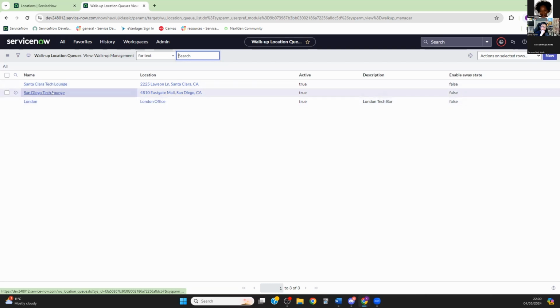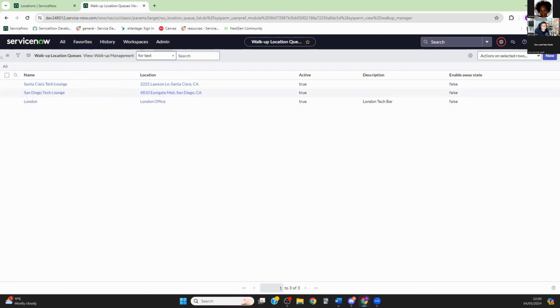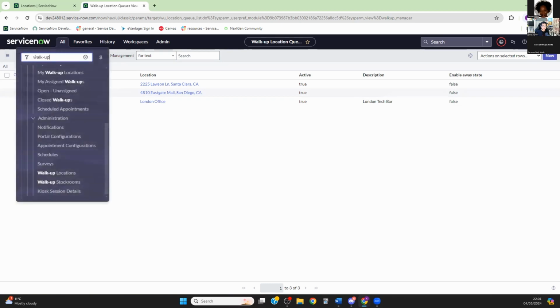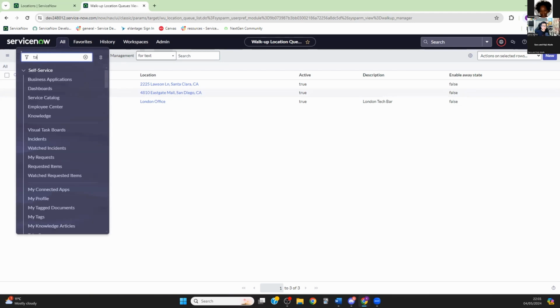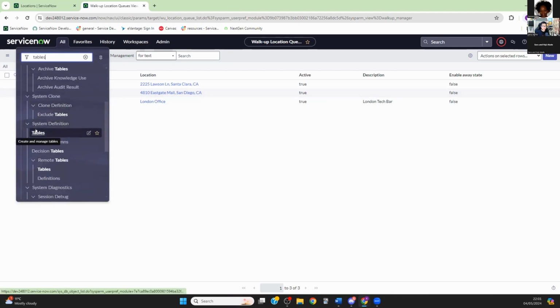And I'm doing all of this just to show all the other things you need to configure. Either you can pick one of these ones if we go and set up the locations for the walk-up, or you can create a new one. And I thought it'd be good to just go through creating a new one. So, tables. System definition.